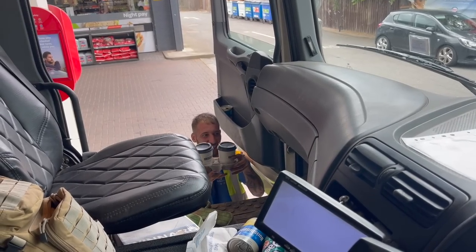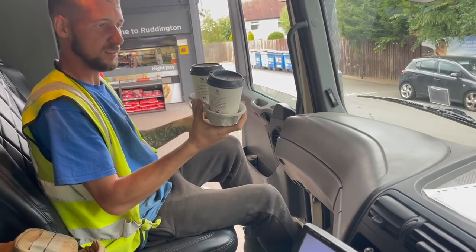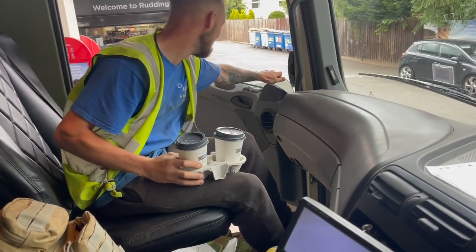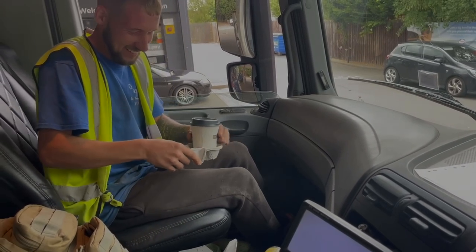Quick pit stop. Hey, Costas! Look what Steve is missing out on. Why are they regular? Don't know. Reds don't do large coffees. Let's get these drank, a quick break, and then we'll fly over to Steve.